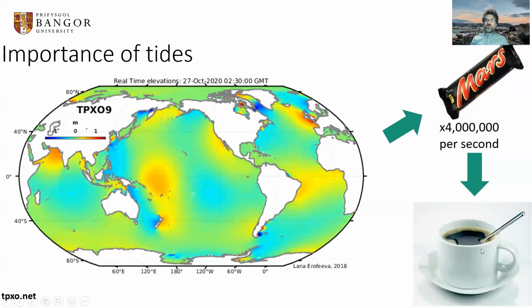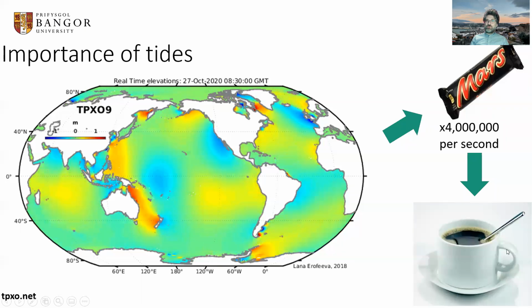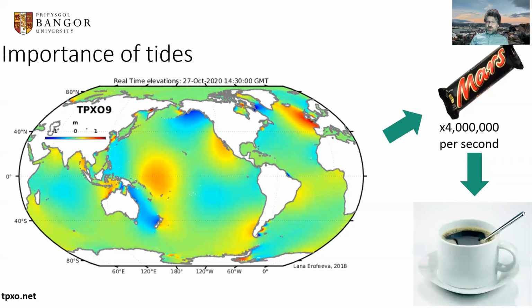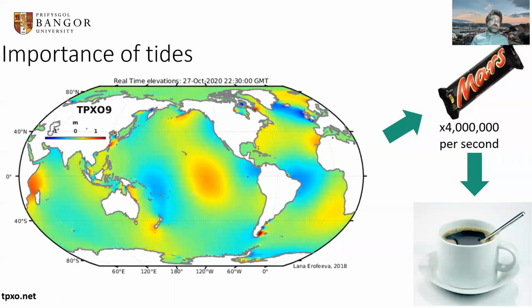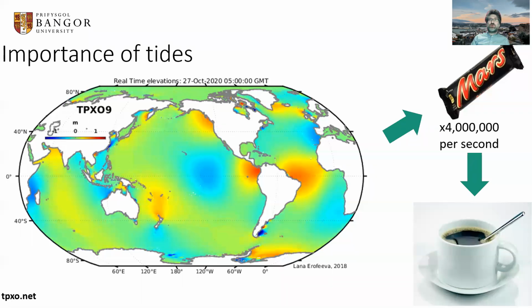You can think of it like this: if you have a cup of coffee and put sugar in, you get some sugar sitting at the bottom of the cup. And if you put a spoon in and stir it, that sugar is lifted up through the cup and evenly distributed. And in the ocean, the tides and the wind have the role of the spoon. They stir the ocean and mix things: heat, water masses, salt, pollutants, and nutrients from depths up to the surface. And that's a really key process.